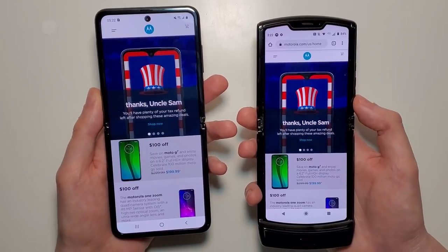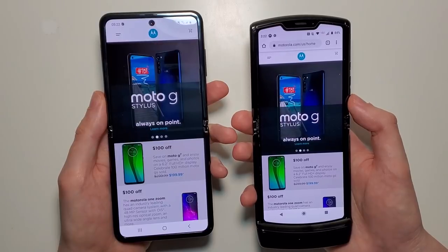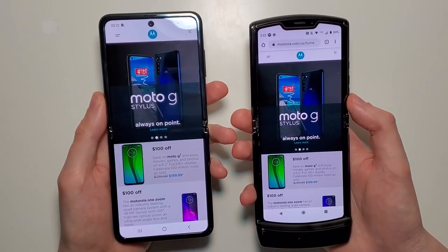Now keep in mind, the Moto actually won a site or two in the comparison versus the iPhone. So this doesn't have that much to do with the chipset.